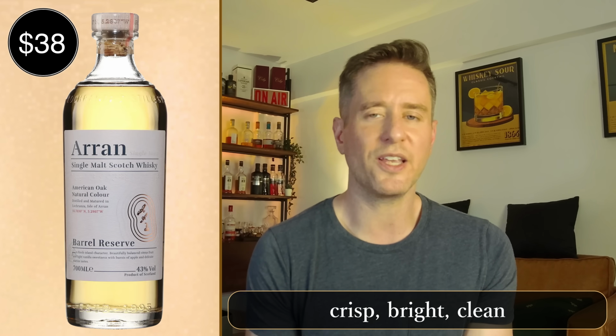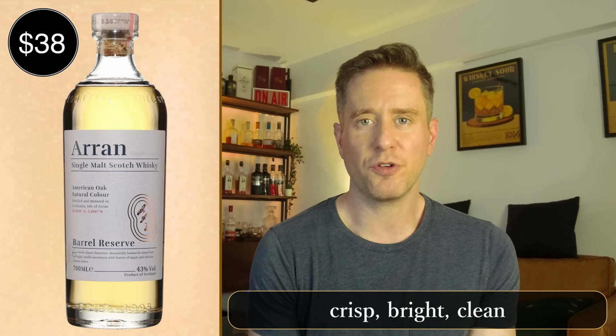But it is more distillate driven, I happen to like that, and I would describe it as crisp, bright, and clean. This is very delicious, albeit straightforward stuff. It's relatively young with a pretty zippy character. For me, it does lean more summer, so probably not the best time of year to be recommending it.